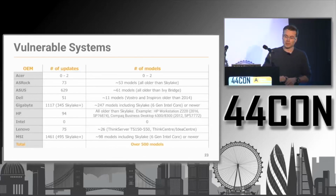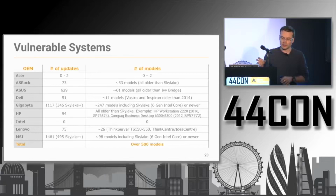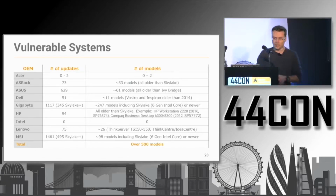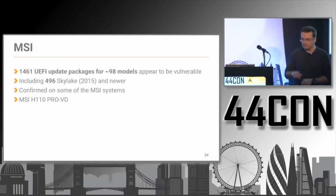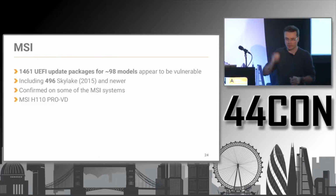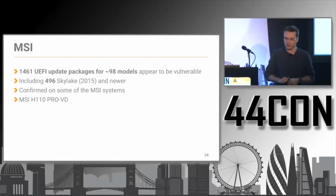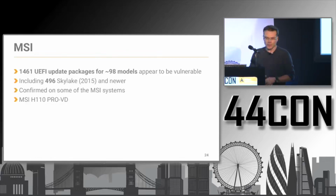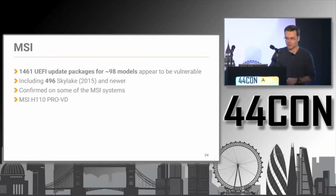Lenovo had potentially up to 26 models that we found potentially vulnerable, and those are primarily ThinkCentre, IdeaCentre, and ThinkServer. They used a full SPI image for the update, or they appeared to use a full SPI image for the update. So a few examples. MSI is what stands out. As I mentioned, it's almost 500 Skylake and above images vulnerable, total almost 1,500, corresponding to approximately 100 models. We confirmed on some of the systems because that was a huge number, so we actually went and confirmed on some of the MSI systems, and sure enough, they don't have any protections.